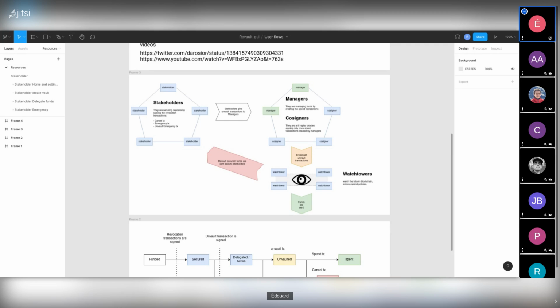The watchtowers can enforce the spend policy, saying, "Hey, managers, give me your spend. I want to enforce the spend policies." And if the spend does not correspond to the recipients, maybe the funds are not moving to Kraken, the watchtowers can then broadcast what we call a cancel transaction, moving the funds back.